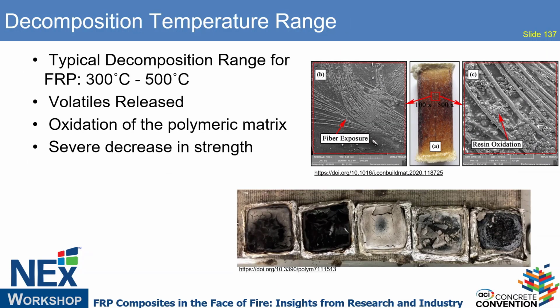And the portion that was very relevant to fire was the decomposition range, where volatiles from the polymeric matrix start to be released, and the bond in between the fiber and the resin is pretty much completely gone, and there's no material strength properties, as well as the resin starts to oxidize and fibers are exposed.